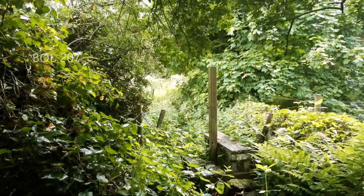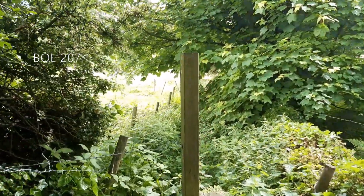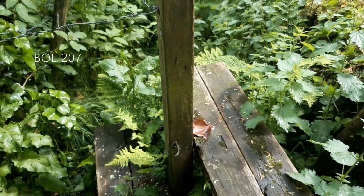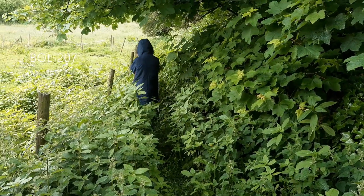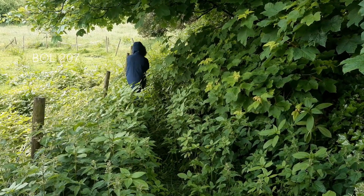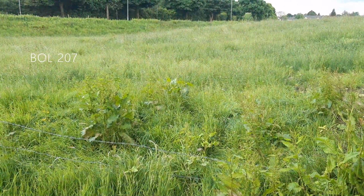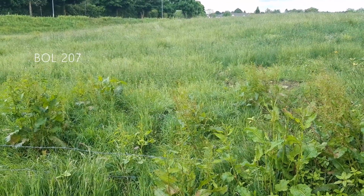And this brings you to a stile. Be careful of this one, looks as if it could be a tad slippery. And beyond the stile it looks a bit overgrown and nettly, so we'll just have to keep going slowly and carefully. And after that little overgrown bit, which has bits of barbed wire for an extra hazard, you come to a junction.